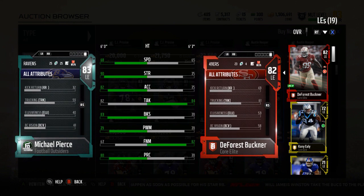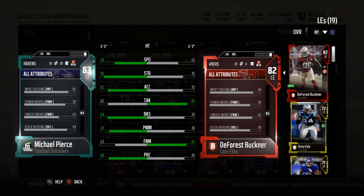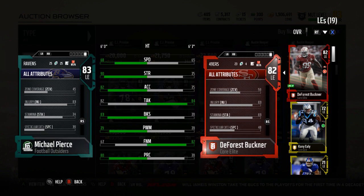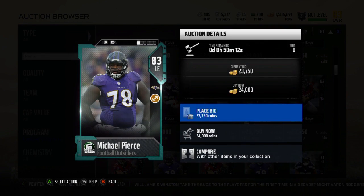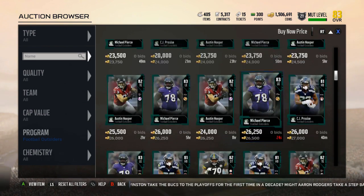Are there any hidden stats? 70 jumping, so you can swat down balls a little bit. He has some insane impact blocking at 85. I think those are all the important stats for the down lineman. Hit power of 79, so you can force some fumbles. But there aren't as many key stats on the linemen as there are other positions. So that's Michael Pierce. Pretty good card.